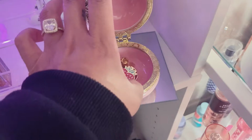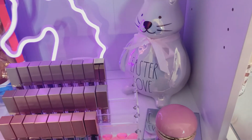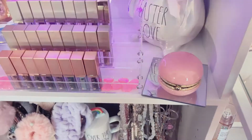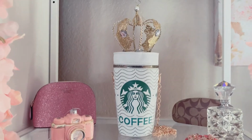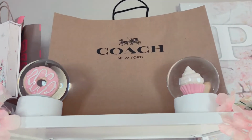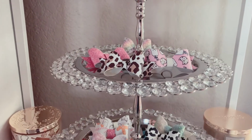Here in the trinkets, I have little pins, and I keep little stashes of some eyelashes too, and these little dollar trinkets that you can find. They look like I think they're called macarons or macaroons. I have no idea. All I know is they're bomb, so if you haven't tried them, try them. Got this coffee Starbucks purse from AliExpress and some ornaments I just left out because they're cute as decor. My snow globes are from I think TJ Maxx, and then just little trinket stuff.